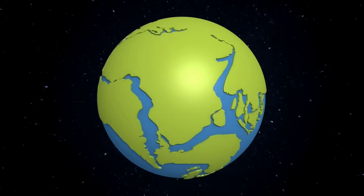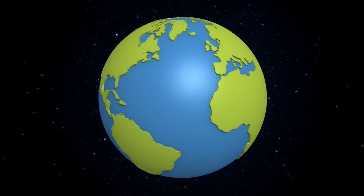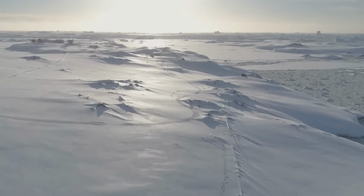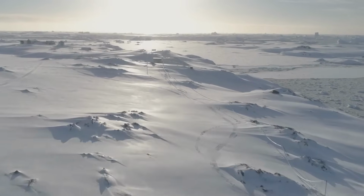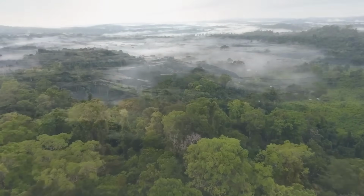It formed as other landmasses started to move away, which created its coastline. But Antarctica was different in many other ways back then too. It used to be a land covered in magnificent forests and rivers full of life.